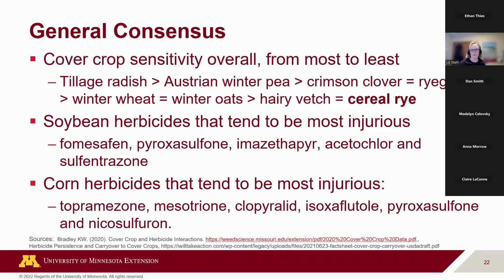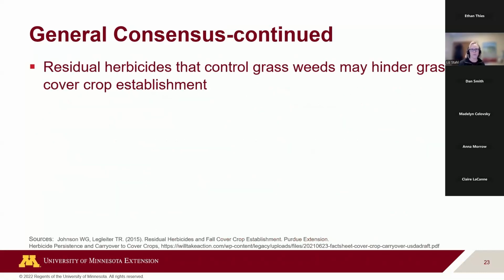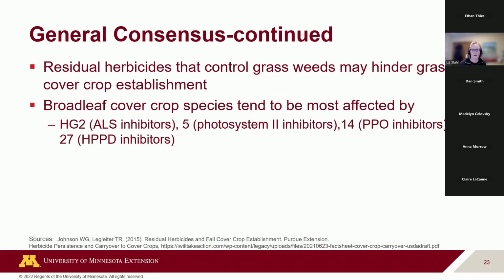And then corn herbicides that tend to be most injurious, they have a list of those as well. Again, I encourage you to take a look at that resource if you do want to get a list of this. And then other things too, just a general guideline, residual herbicides that control grass weeds, they do have the greatest risk to affect grass cover crop establishment. That makes sense.